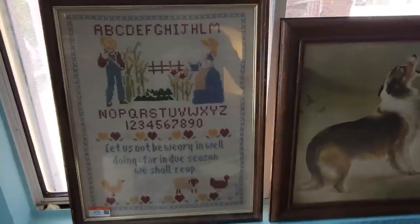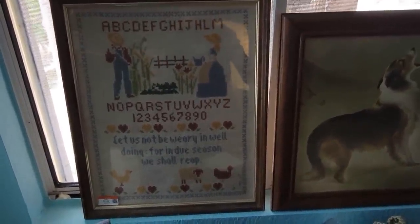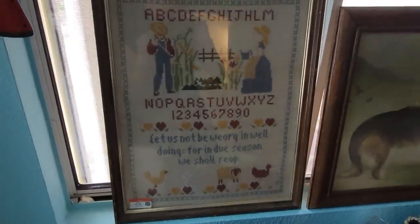Oh, my light just went out. Hold on. Okay, we're just going to have to do this with a little bit of low light. He had to flip the breaker because he's putting an air conditioner in for Noah. We're going to get this light situation figured out soon.